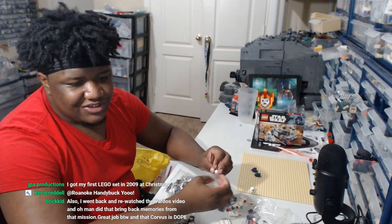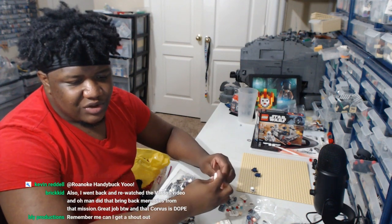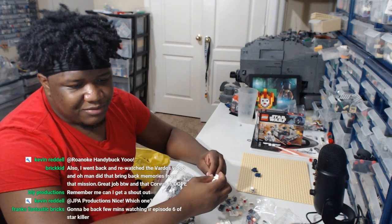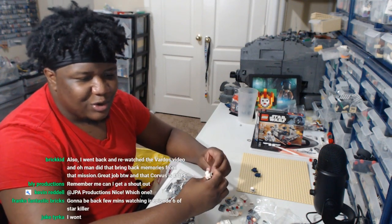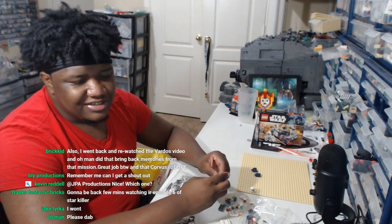Got my first Lego set in 2009 at Christmas. Nice. You went back and rewatched the Vardos video, and oh man, it brings back memories from the mission. Great job, by the way. The Corvus is dope. Thanks, man. That means a lot. Shout out to Bly Productions.